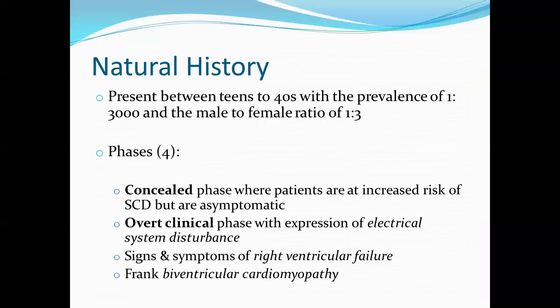And there's really 4 phases when we think about this. It's the concealed phase, where patients are at increased risk of sudden cardiac death but are asymptomatic. There's the overt clinical phase, where you get expression of the electrical system disturbance. This is where you can see it on the EKG. Then signs and symptoms of RV failure, and then frank biventricular cardiomyopathy.